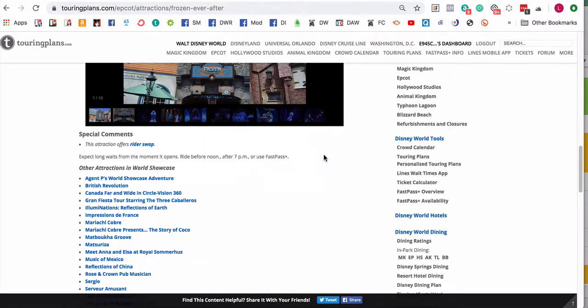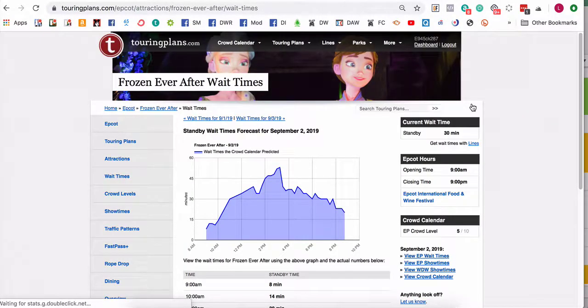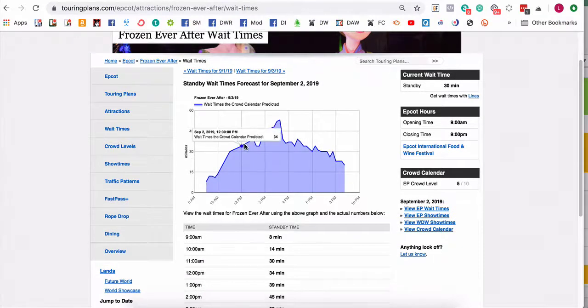But what you really want to do is hit right up here where it says view full forecast. And that is going to give you the wait times for the day. Today I'm recording this on September 2nd, so that is pulled up. And you can look at this and say, okay, at 9:30 it's 15 minutes, basically at rope drop, park open. And then by 11, it's a 30-minute wait. And then it's going to keep rising.